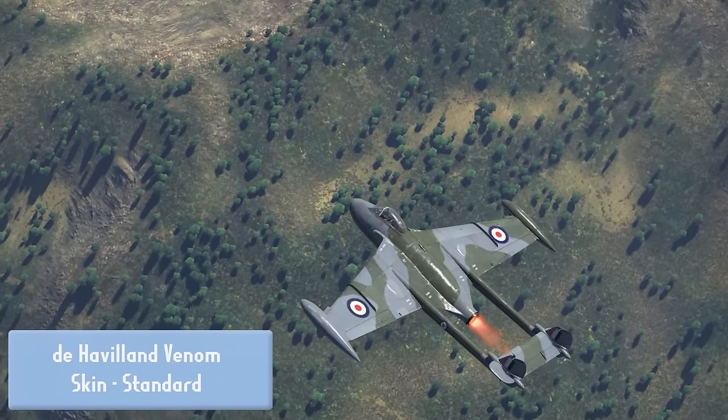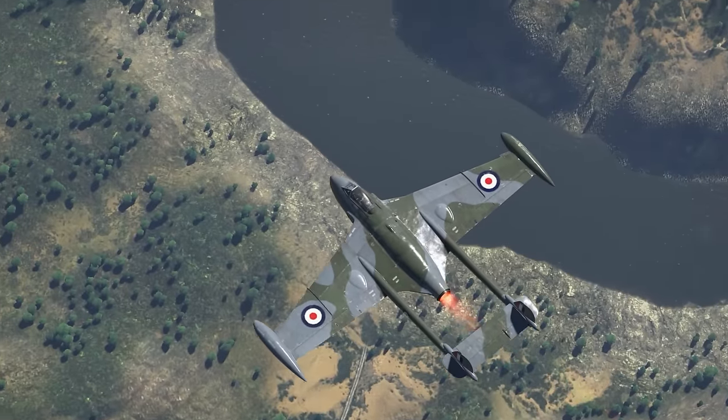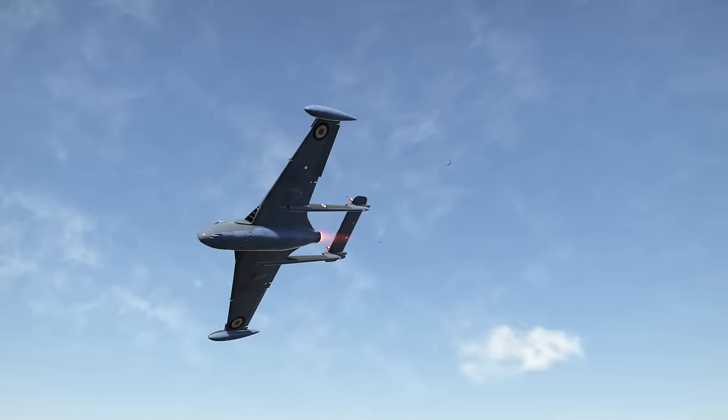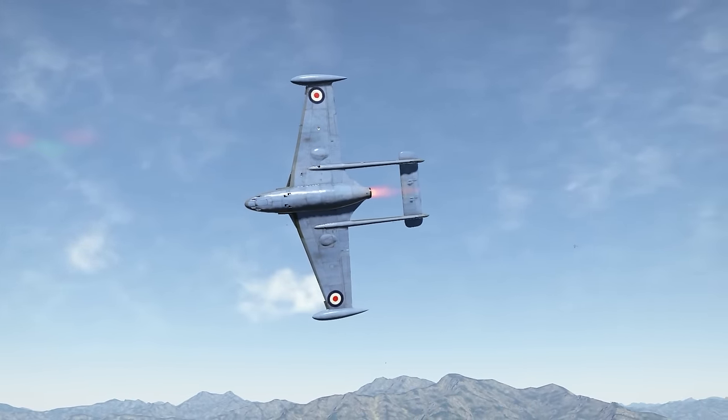Number 6. Oh, you didn't think I'd upload 7 minutes of video without a British design, did you? No, this is the de Havilland Venom, an aircraft I've always enjoyed flying and have fallen in love with whilst grinding for the Hawker Hunter. It looks like a jet-powered bat.